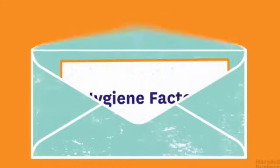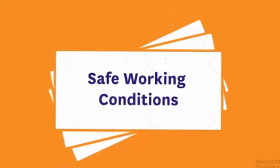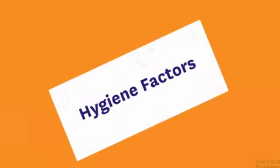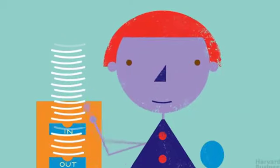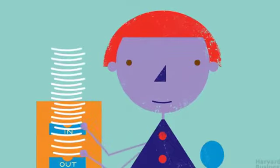Herzberg calls the causes of job dissatisfaction hygiene factors, basic external needs like a decent salary, safe working conditions, and job security. It's easy to see how an employee could be disgruntled without such basics. However, while it is important to address these hygiene factors to eliminate dissatisfaction, they do little to actually motivate a person to higher performance. Herzberg argues that a second simultaneous approach is needed.